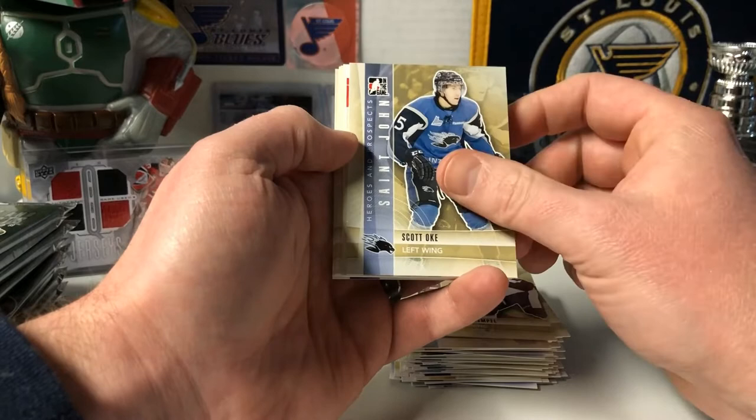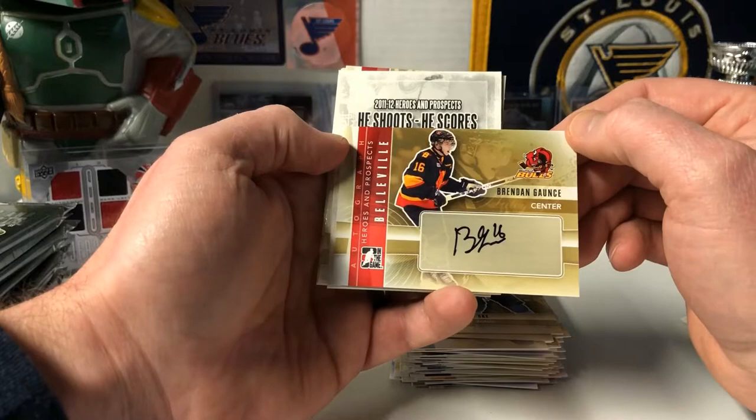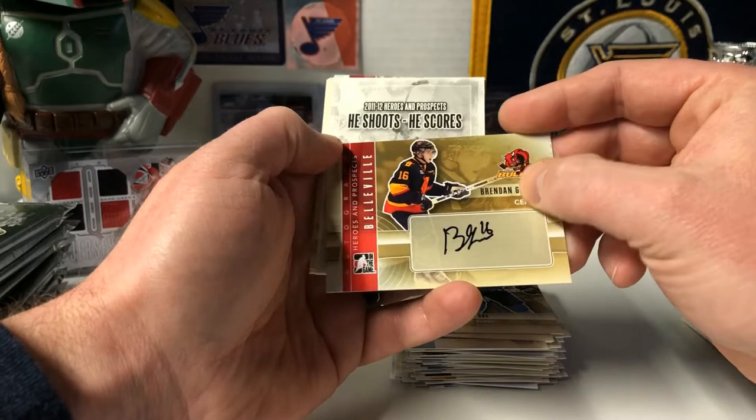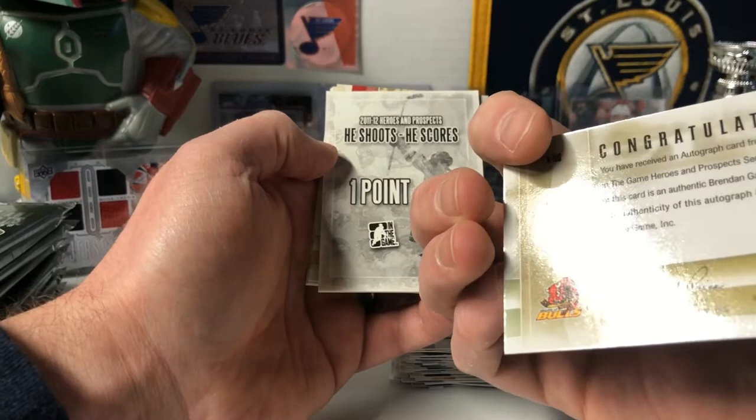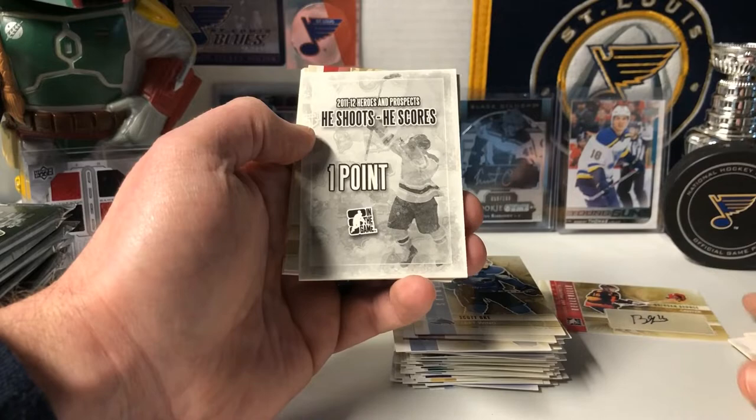And here is our hit. It is, oh, that's cool, Brendan Gaunce for the Bulls, Belleville. Is that a sticker autograph? I can't tell. Yeah, it is. That's still pretty cool. Brendan Gaunce, that's a name I do know. It's the back of it. Just says it's, oops, sorry, it's guaranteed by them that he signed it. Cool. Uh-oh, there goes my puck. Stay back. Apparently my table is not level.